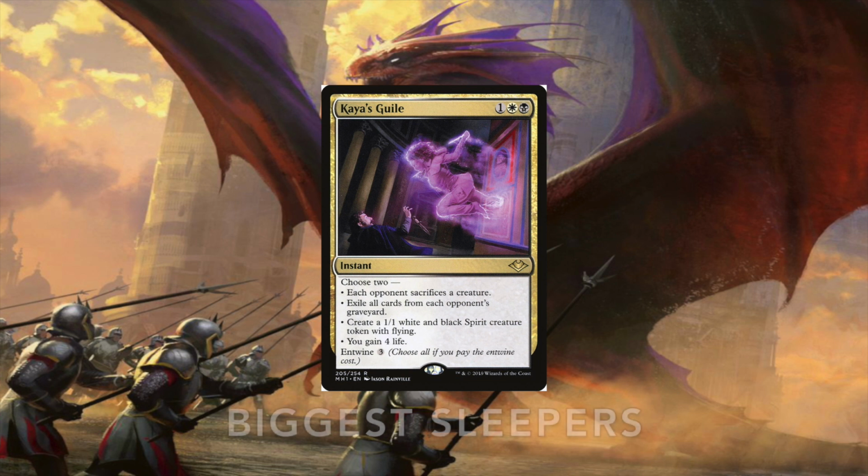Guile. This card, right? So I opened a foil one when the set came out, and I looked at it and I was like, I'll probably find a home for this at some point. And I didn't really take note of the fact it was as good as it is now. But having played with this card, I really like it. It's very strong. Do you want to just read out the modes?